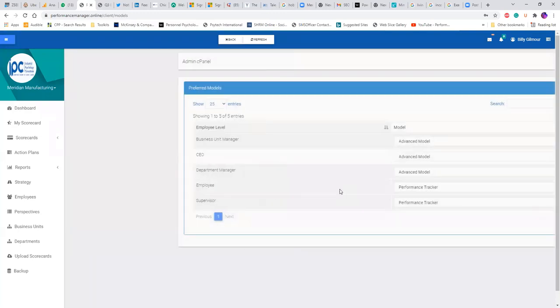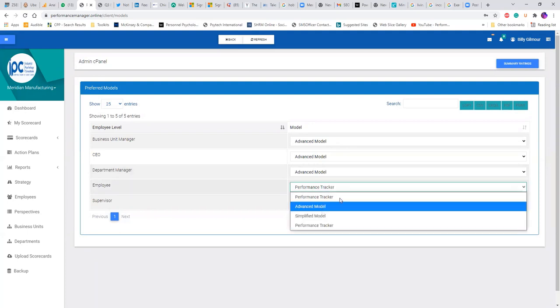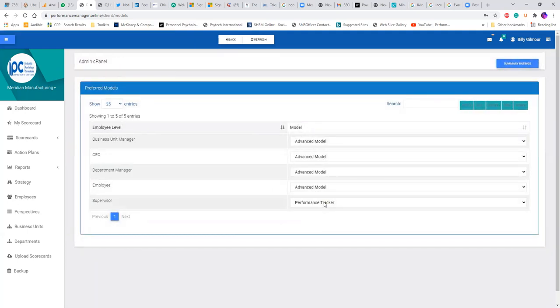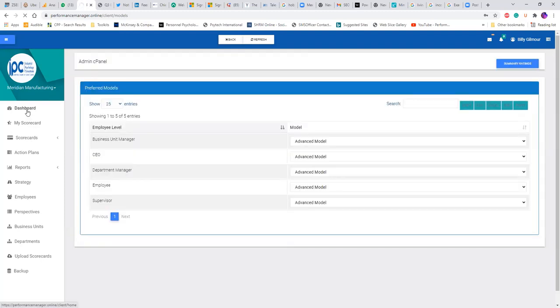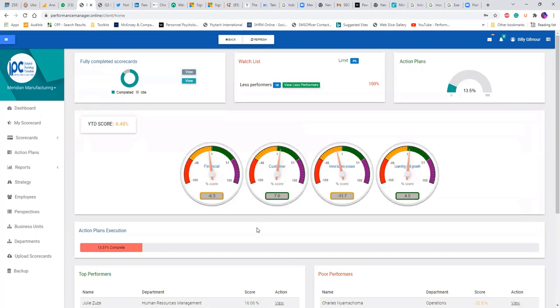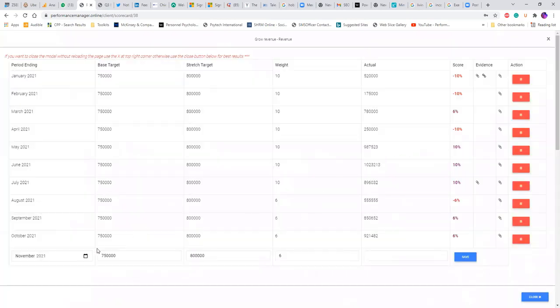So what happens in this system is that the employee only puts in the actual performance. For example, if you are in business development and your goal was to generate new business, when it comes to actuals here, the employee comes and says, okay, November, our revenue was so much money, and they put it in there. What the role of the boss is basically to come and verify that this information is correct.